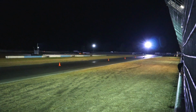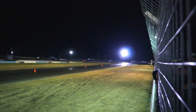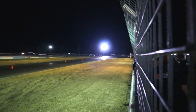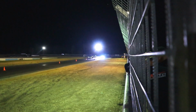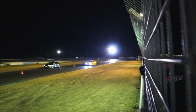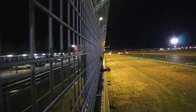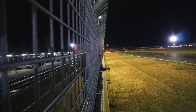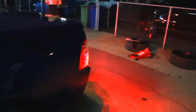This is Max right here, and I believe it's either the Legacy Wagon or it's the Addy. Looks like the Addy. I don't have my glasses on. I'm blind. Should sound good. Max is killing it tonight. His D solo. Next car we're going in.